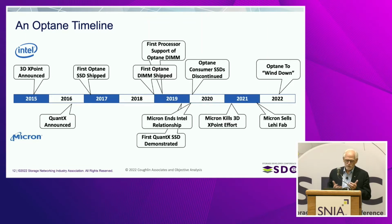The first Optane drives were shipped in 2017 by Intel, and by the end of 2018, the first Optane DIMMs were shipping. A little later on, the first processor support of Optane DIMMs was announced in early 2019. Towards the end of 2019, the first QuantX SSD from Micron was demonstrated. Then in early 2020, Micron ended the Intel relationship. They never actually shipped any SSDs in any kind of volume. They demonstrated stuff, they made announcements, but they never actually shipped.